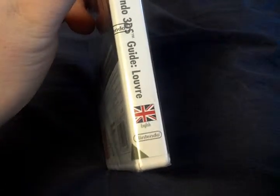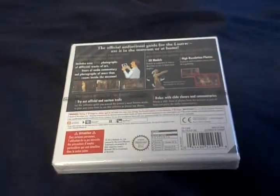You also see the little English flag down here. Just wait for the camera to focus. There you go. And yeah, so now, to my knowledge, only the English, Spanish, and French versions are region free. The other languages are locked to either Europe or Japan or Korea, depending on which one you get.